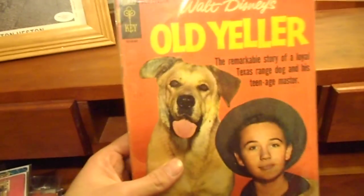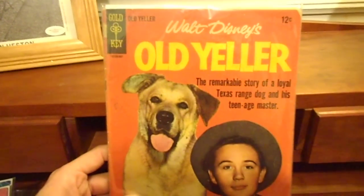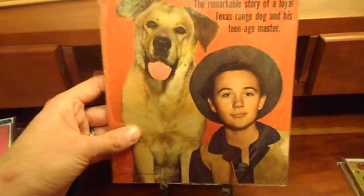I just had to get it because it was cool. Picked this one up kind of for my son because he actually watched this movie for the first time about a couple weeks ago, and I just got this for when he gets older. He'll probably want to see this. It's kind of cheesy, but hey, hold together.